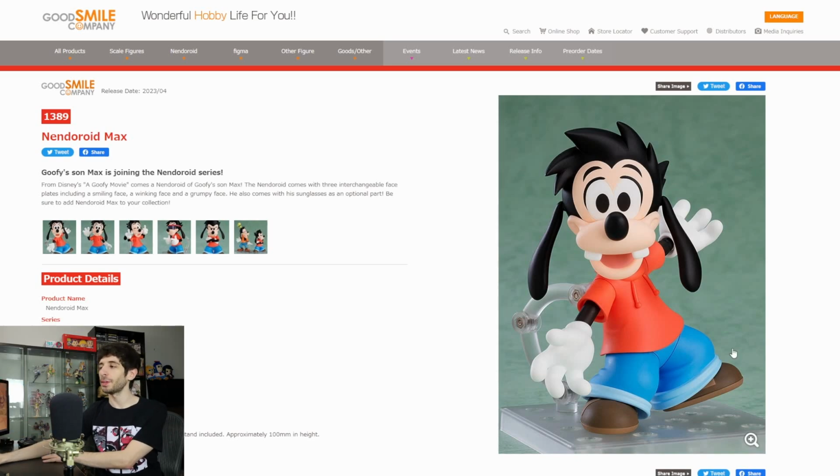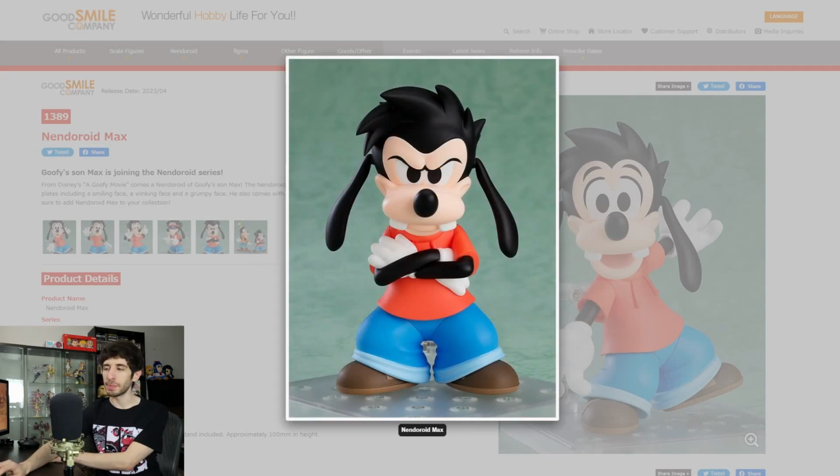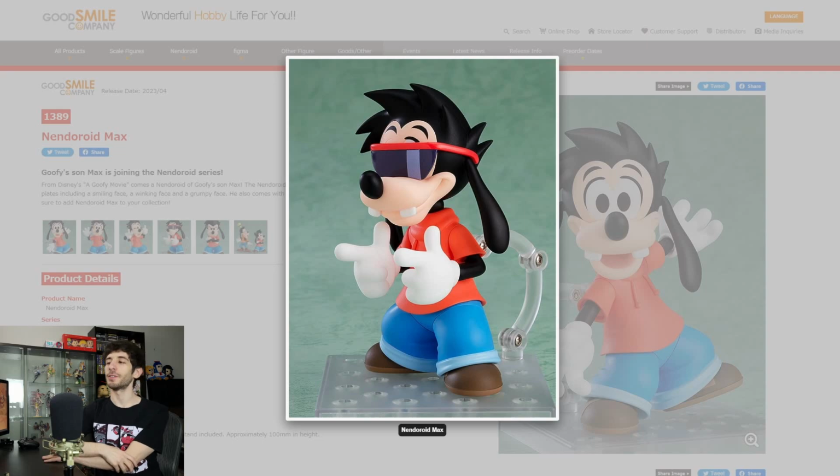I think they did a good job here. If you pair him up with Goofy, it's gonna be pretty dang cute. He looks so angry at his dad. Ooh, his dad's embarrassing him so bad. And this one reminds me of Powerline, so I like that too. Just a good one overall. I just wish these were cheaper. 8,800 yen, I feel like maybe if you're really into Disney, that would be a fair price, but compared to everything else we get, I don't feel like this price is that great.